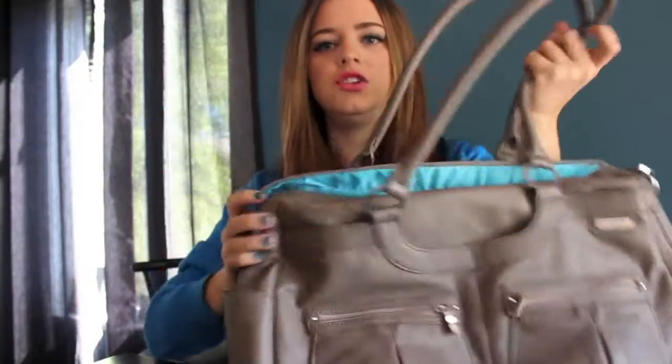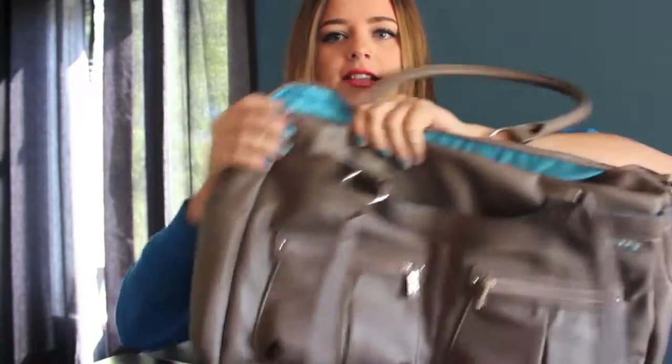It also has two insulated pockets on the side here that you can use for bottles. Caden doesn't take a bottle, he's breastfed, so I like to put my sunglasses and his sunscreen in these two pockets, again for easy access.